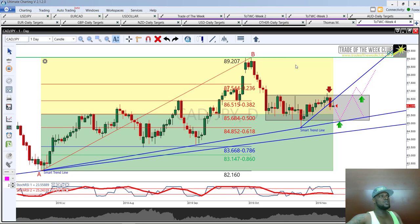CAD JPY for this week. So I am bullish CAD JPY. That's my long term. However, the market kind of started going sideways on us. All right. So we had last day a bearish close candle, a confirmed bearish candle, breaking an inner trend line. When the market breaks the inner trend line, it should go to the outer trend line. Not only that, but also that aligns with this area here where these lows are forming of support.